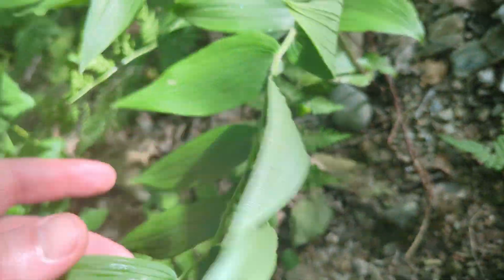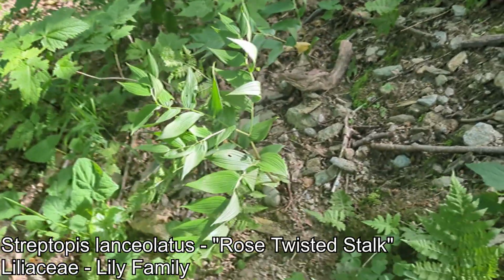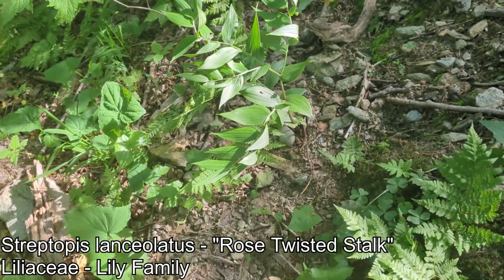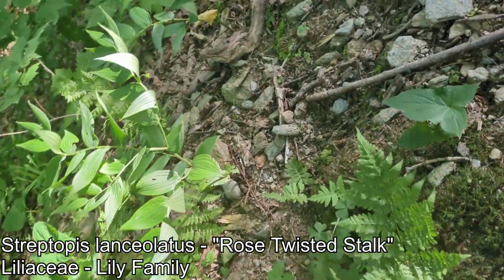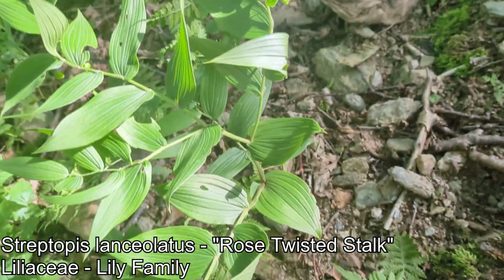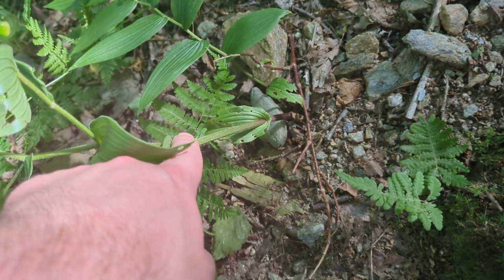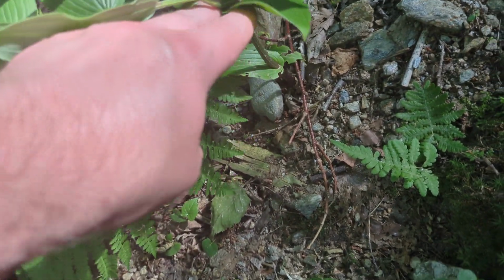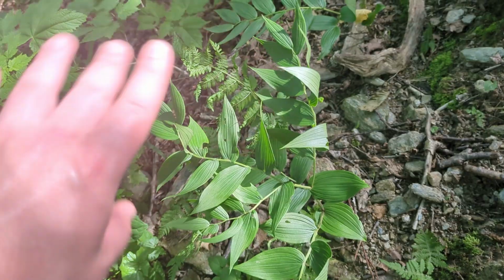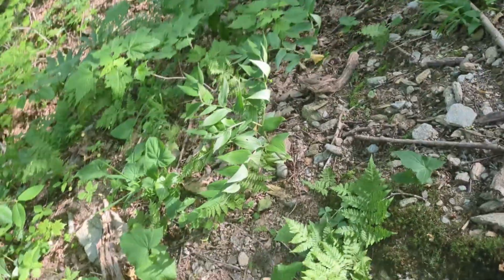That's a true lily. That's in Liliaceae, Streptopus. That's a really cool genus of lily. Look at how the thing grows. That's awesome. So that's either lanceolatus or amplexifolius. I can never get it straight. Oh, geez, I thought that was a frog. It's just a rock. Look at that cool little, not basal leaf. I don't even know what you'd call that. That cauline leaf. And the thing just spreads out like a Medusa's head. Real weird structure to it. It's a great plant. The flowers are honestly not that impressive.